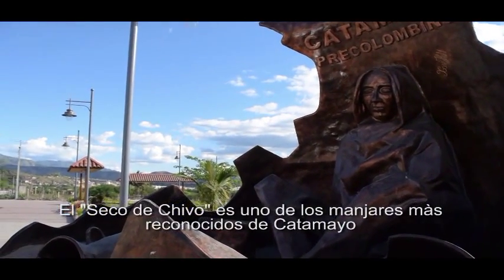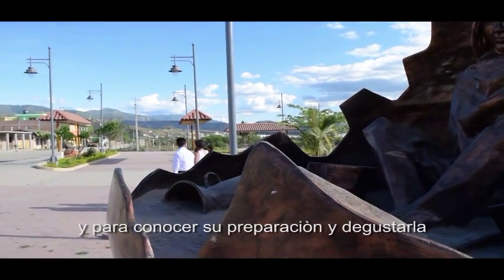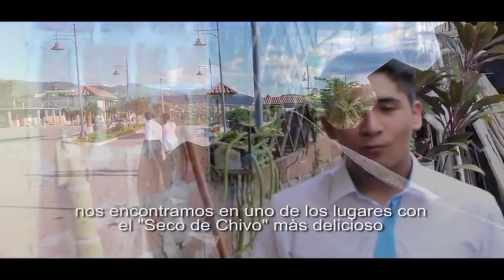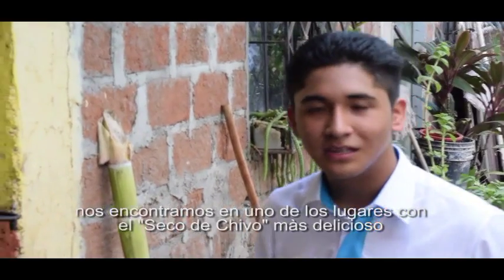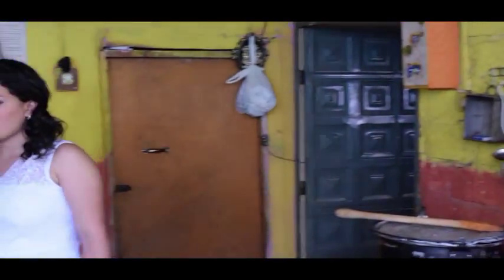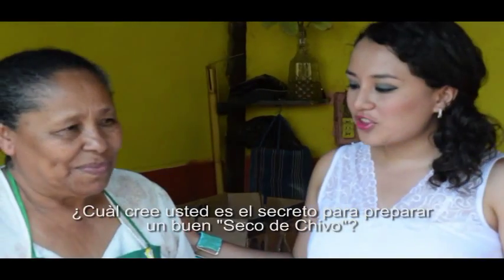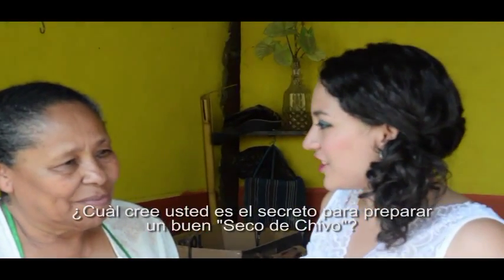The seco de chivo is one of the most recognized Catamayo delicacies. And to learn how it is prepared and sample a taste, we are in one of the places with the most delicious seco de chivo. Here we are with our cook, Mercedes Santos. ¿Cómo está, doña Mercedes? Bien, gracias, niña. What do you think is the secret of making a good seco de chivo?